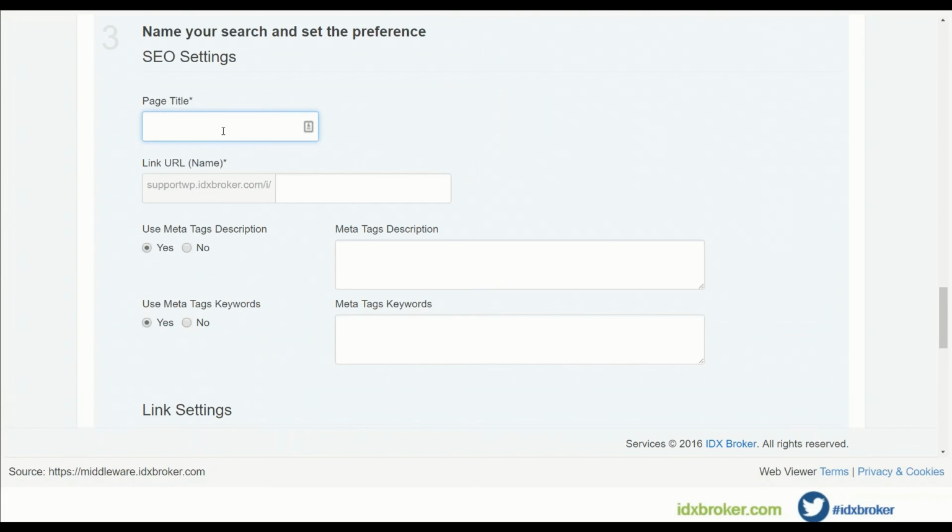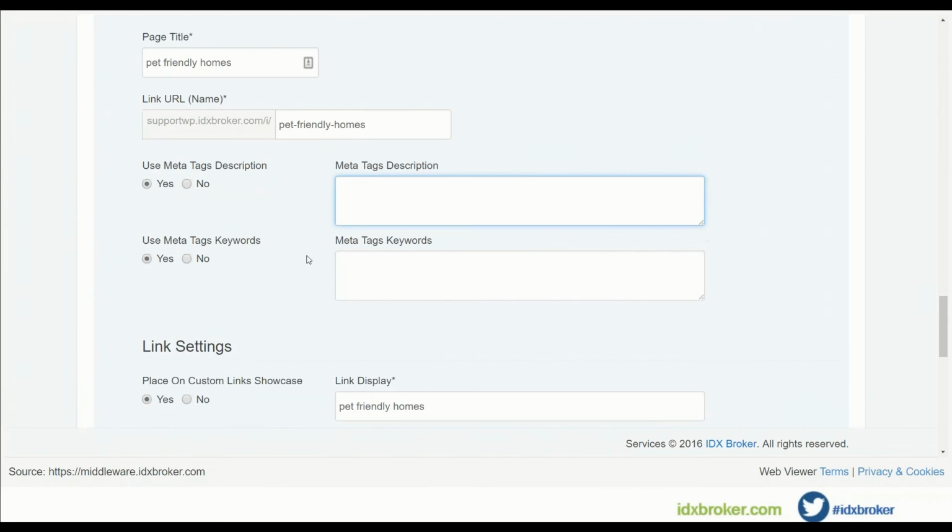And here's the SEO magic. So step 3 is all about SEO settings. I'm going to create a page title for this. So I'm going to do pet-friendly homes. Here the trick is getting something specific enough that people can search for it and find it right away, without being too long that it's cut off on the end. So I think pet-friendly homes is probably good enough for this example. I can do whatever meta tags and stuff here.